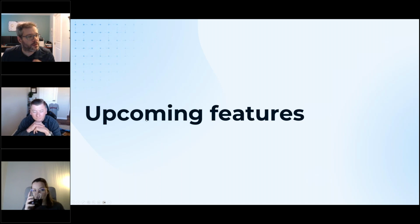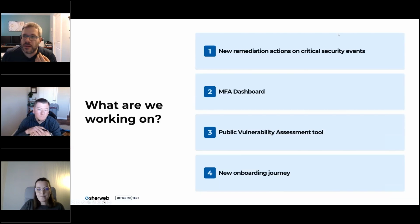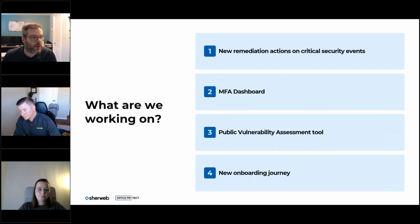So, quick words on some upcoming features. This is what we're working on. The remediation that you just saw is a big part of what we've been working on. It's a big step for Office Protect to not be just monitoring, but also to help you resolve those issues reactively, let's say, because we had the proactive settings. Now we're adding the reactive remediation.